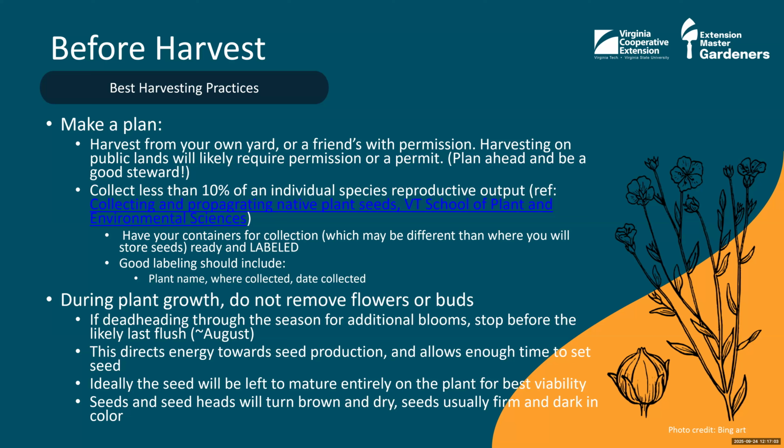Another best practice: have your containers for collection ready and labeled. Your collection containers might be different from where you're actually going to store them. For example, and this isn't native, if you had one of those giant globe alliums, those huge allium heads, you're not going to get more than one dried head in a paper bag. Sometimes you need to carry around a bucket and let it dry out, and then you can shake the seeds out and put them in something smaller.